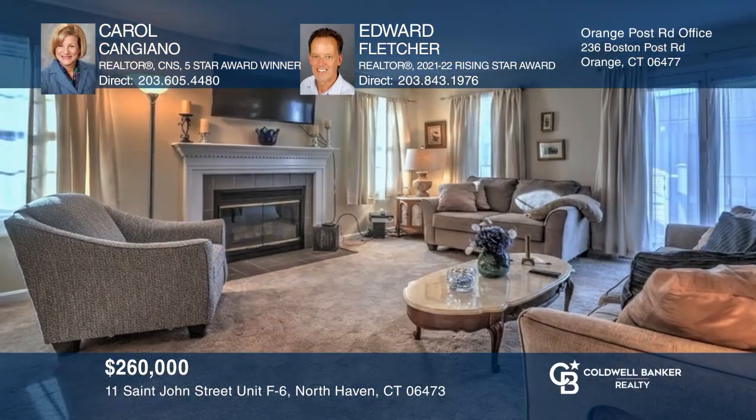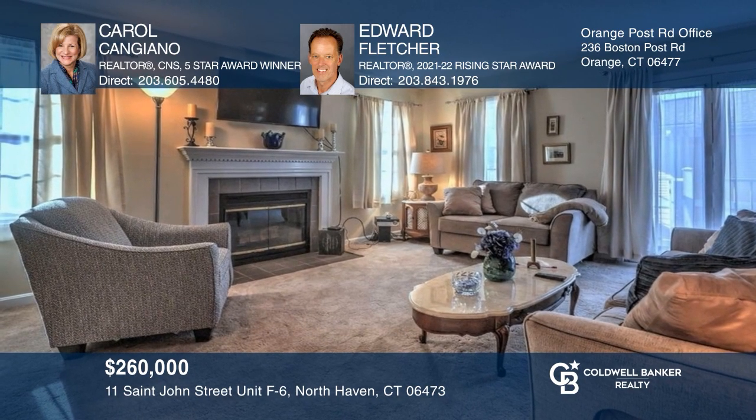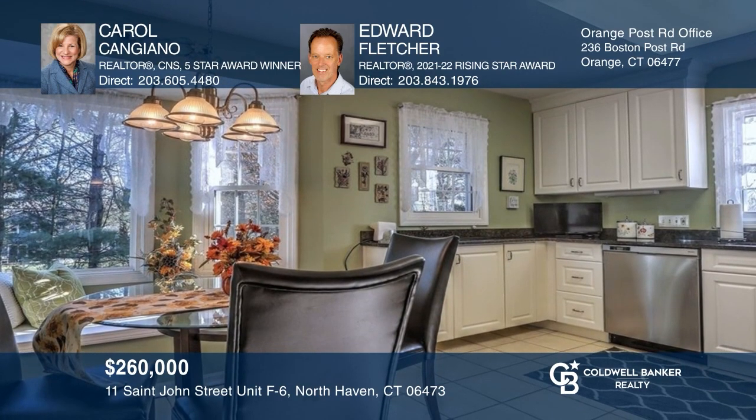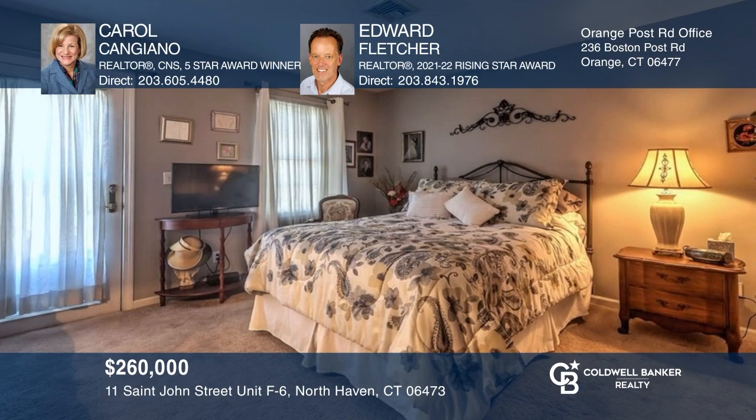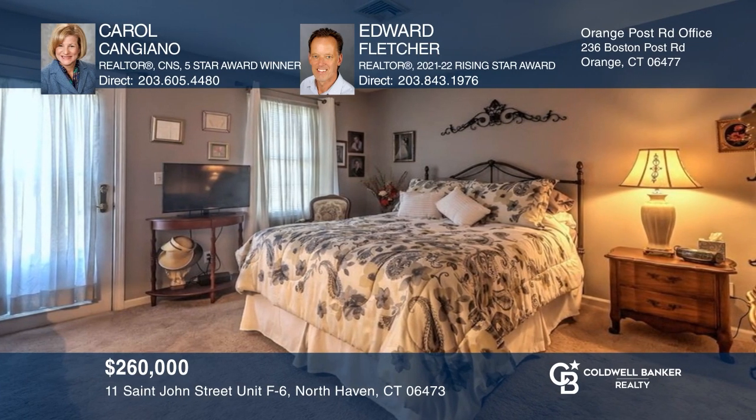Don't miss this beautifully appointed 2-bedroom, 1-bath, second floor ranch unit near the town center with a detached 1-car garage. Your new home is just a call away. Contact Carol Cangiano and Edward Fletcher for more details.